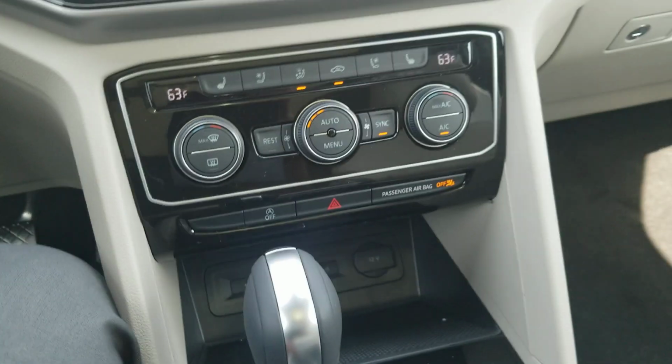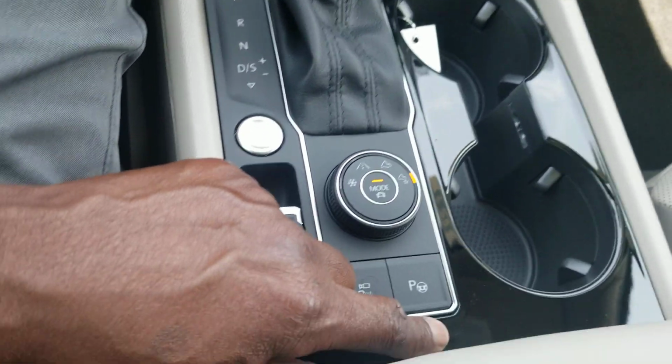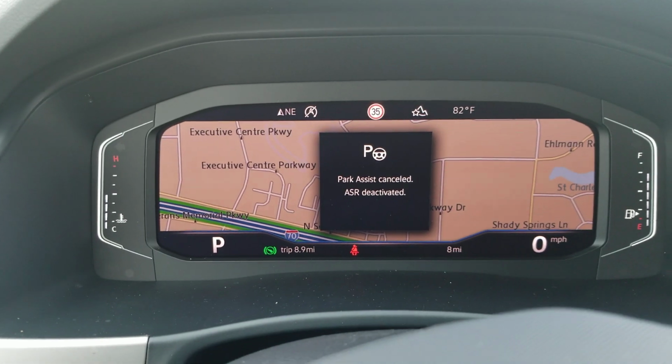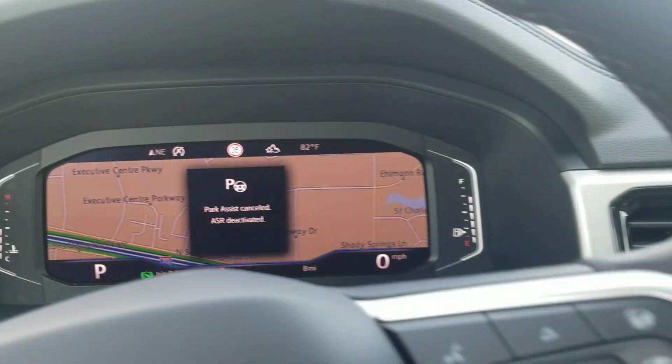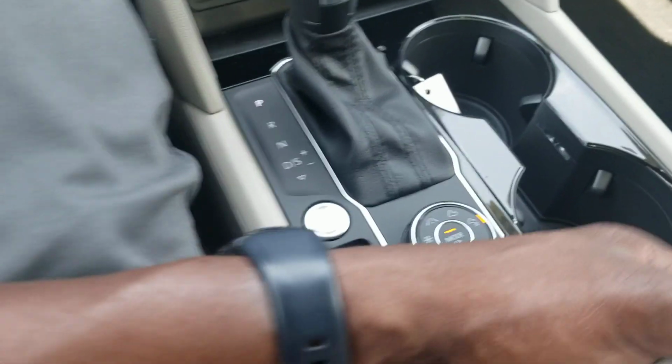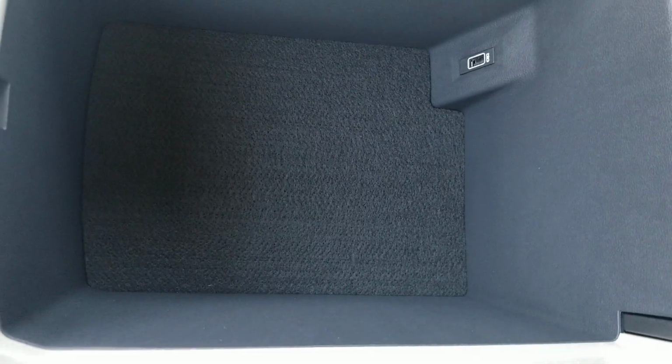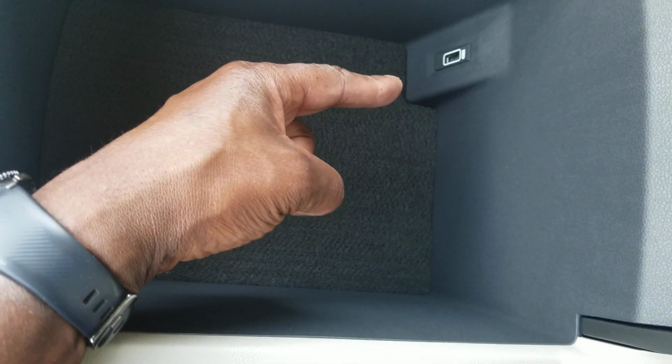Oh, it's not going to do it. But anyway, this will bring up your park assist right here. Pushing that button, it's telling me that because I hit the 360 camera, it's not going to do it. But you will be able to park parallel or perpendicular just by using that button. It controls the steering, you do the gas, the gear, and the brake.